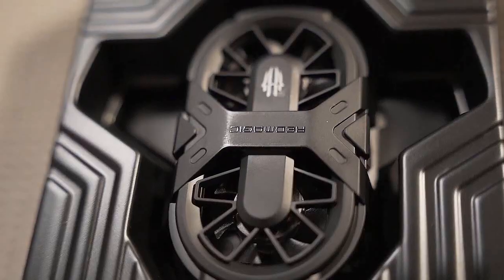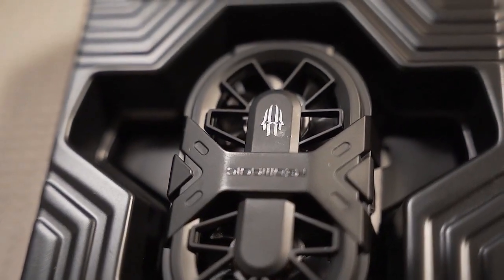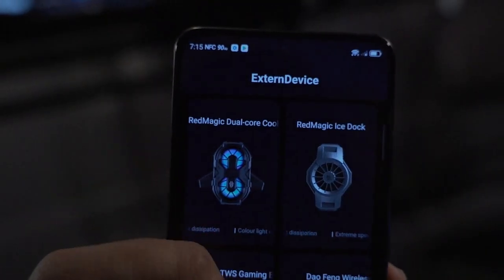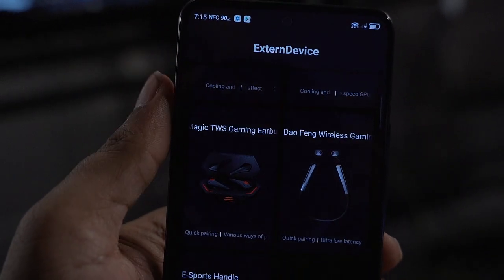Also, if you happen to get some of the accessories that they have on the Red Magic website, these really help you cool down your phone and improve your gameplay. And finally, with this new version of the Red Magic, the new Red Magic 6R will finally come with a clear case that you can put on once you open up the box so that you can protect your phone.